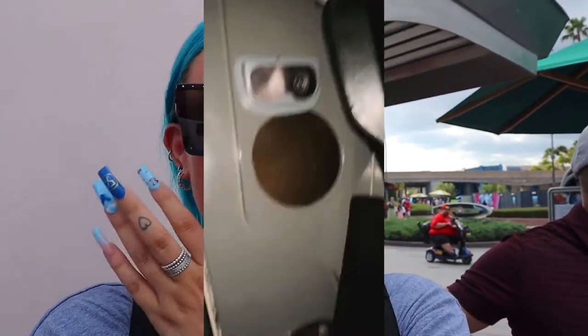Erik wanted to go on Mission Space for the first time, so my mom took him because you guys know that I freak out over it, and I've been on it, I think, once, maybe twice. It's just too claustrophobic for me, and Erik loves simulators. He's very excited to go on it.